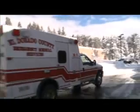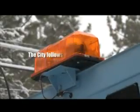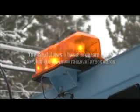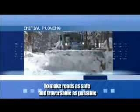Obviously, emergency situations arise at any time, and it's crucial that emergency vehicles have safe, traversable roads. The city follows a basic program in carrying out its snow removal procedures. The specified program consists of initial plowing operations to make roads as safe and traversable as possible.